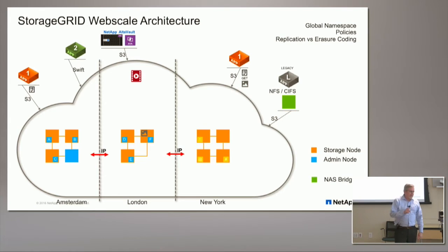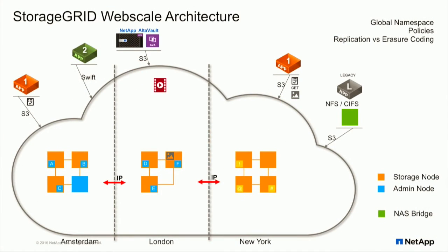Now, the sharp edge of geodispersed EC is this sure looks a whole lot like doing RAID over geography, right? And that's not a really good idea. So what we do is something kind of interesting here. We've actually renamed it now, finally. It had a horrible name in the past. It's now called layered EC. It used to be called hierarchical EC.